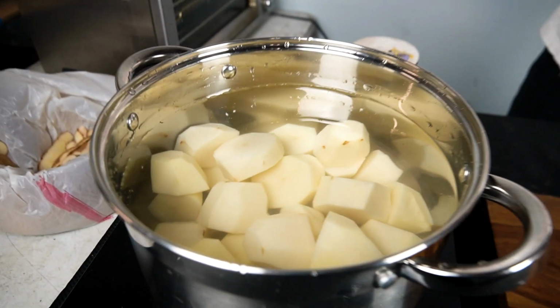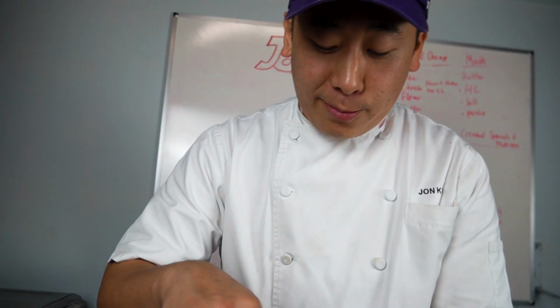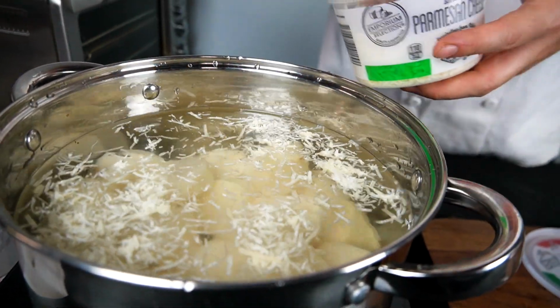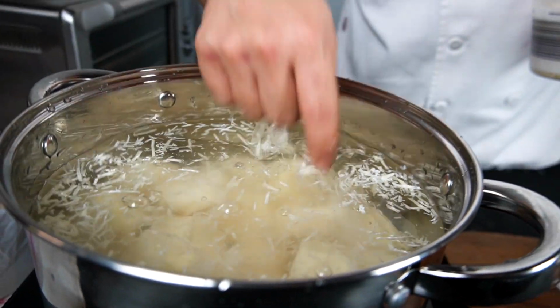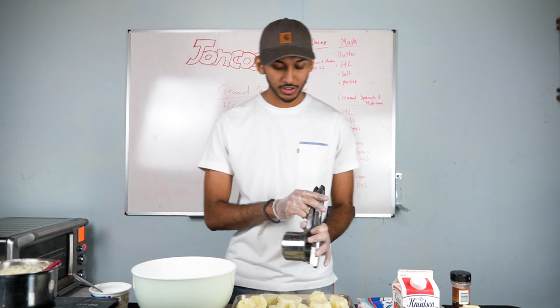And the secret trick is, usually I would put Parmesan rinds in here, but a little bit of fresh Parmesan. And I know it sounds super weird, but essentially the water rehydrates the Parmesan, and that flavor goes inside the potato. All right, guys, I'm back here to show you how to mash these potatoes.